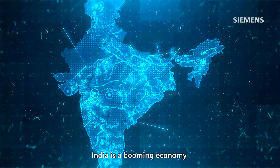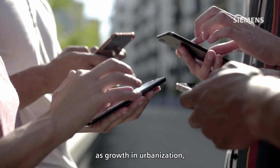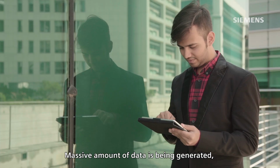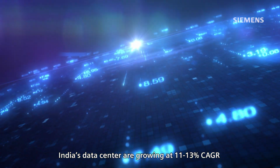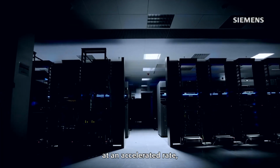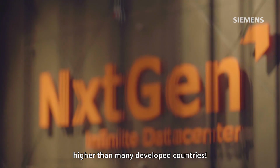India is a booming economy where growth in digital transformation is as important as growth in urbanization, infrastructure, and technology. A massive amount of data is being generated, consumed, and handled. India's data centers are growing at 11 to 13% CAGR and are predicted to continue growing at an accelerated rate, higher than many developed countries.